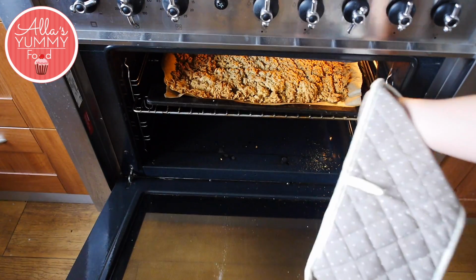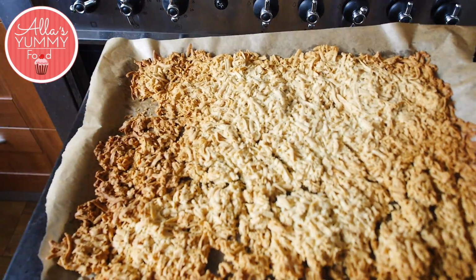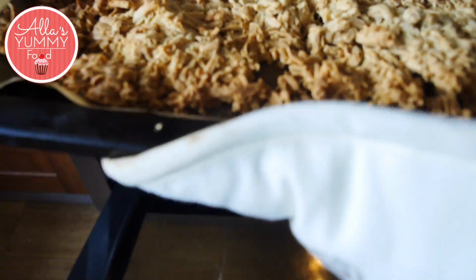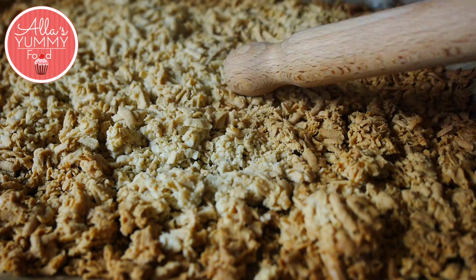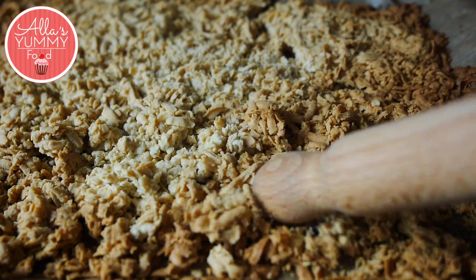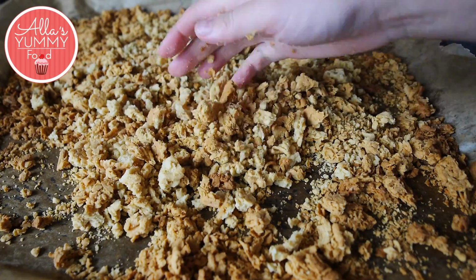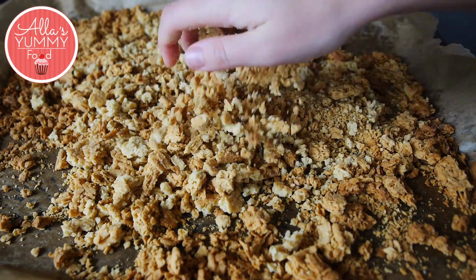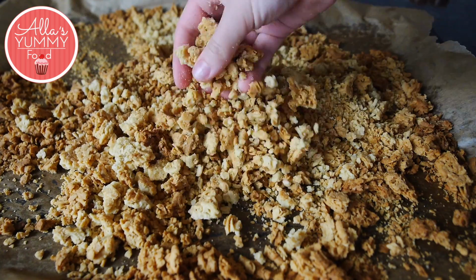Now, when your cake is ready, you will see that it's browned around the sides, so that's perfect. You're going to get those crunchy layers. Now we're going to take a rolling pin and bash the cookies all the way through until it becomes a nice crumbly texture. Just like that. You want to have different types of cookies from smaller to large. And then we're going to add this into our caramel bowl.